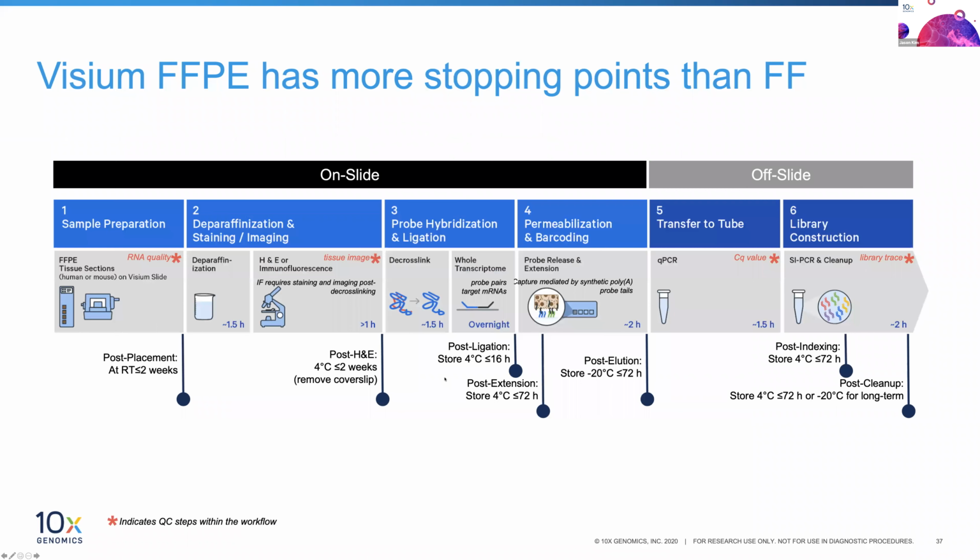When you look at the overall workflow, it looks like this for FFPE. And if you're already familiar with the fresh frozen version, you'll notice immediately that there are a lot more stopping points built in than before. This should really give much more flexibility in processing options and logistics, especially if you're leveraging a histology core or a histology lab for doing those upfront steps. And as you can imagine with FFPE, of course, there's going to be a deparaffinization and decross-linking step that's not necessary with fresh frozen tissue.